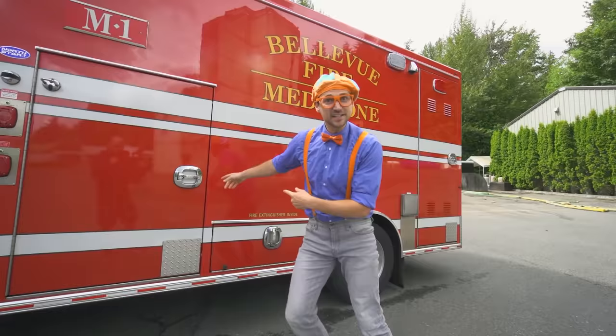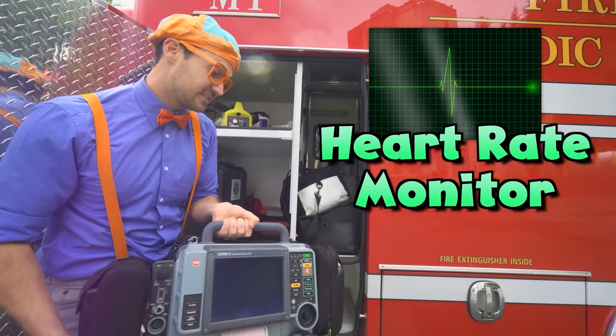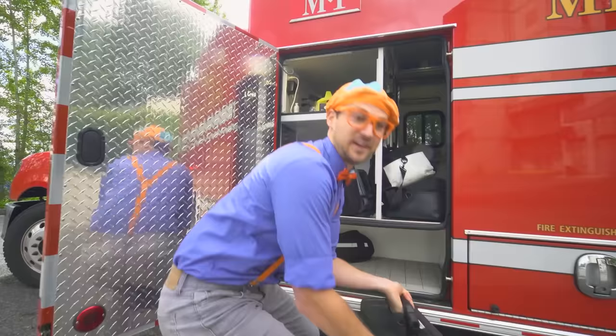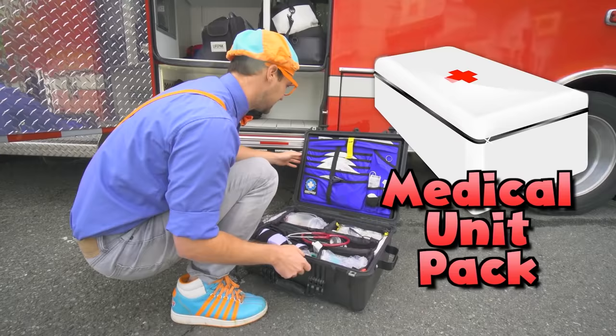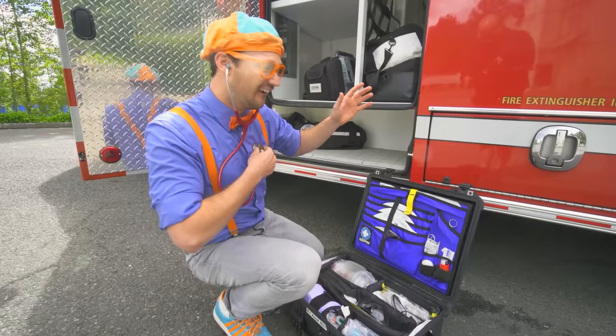Oh, check out this compartment. I wonder what's inside. Oh, hey. This right here is a heart rate monitor. It gives all the medics the information about your heart. And this is a medical unit pack. Whoa, there's so many interesting things in here. Whoa, hey, like a stethoscope. I could hear my heartbeat. Wow, that is so interesting.